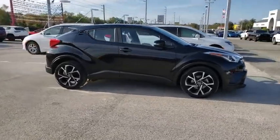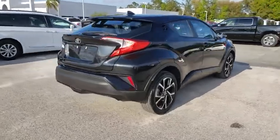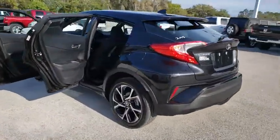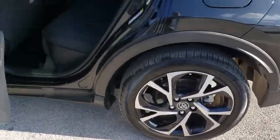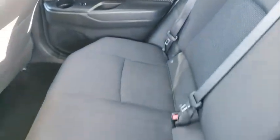2018 Toyota C-HR. The Toyota C-HR's fresh design makes it stand out in the crowd, and the interior oozes with style. The C-HR handles like a race car and has all the safety features you'd expect from a Toyota vehicle. This vehicle has less than 25,000 miles. Here are some of this vehicle's great options.